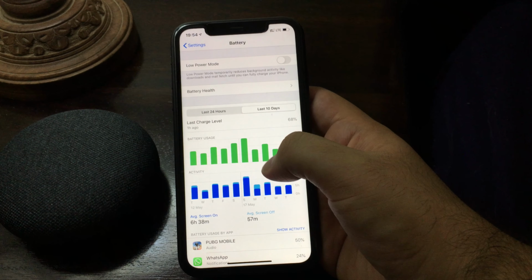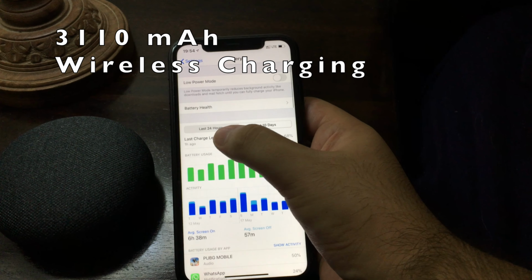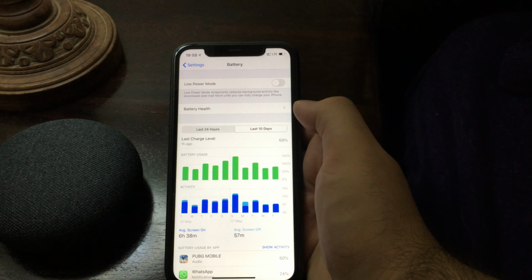The battery life is like a rock. It gets me through the day without a question. It gives me an average screen time of about 6 hours, which is pretty comfortable. It will get you through the day as well.